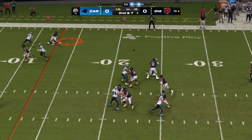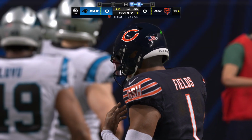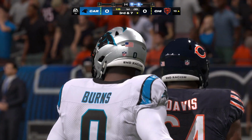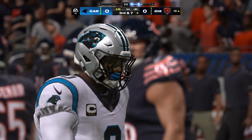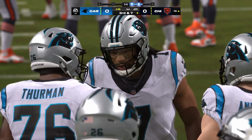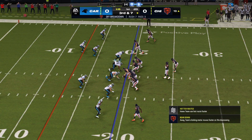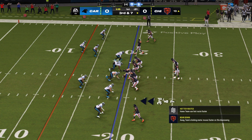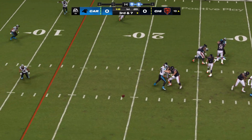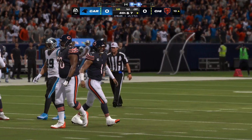Now it's Fields. Now a quick throw there, but it's going to be incomplete. It's been a good opening drive offensively thus far, but you know they don't want to waste it and settle for a field goal attempt after that incompletion. So this is a big play coming up here on third down. They head to the line facing a 3rd and 7 following the incompletion on second down. Here's Fields. And this is going to be incomplete.